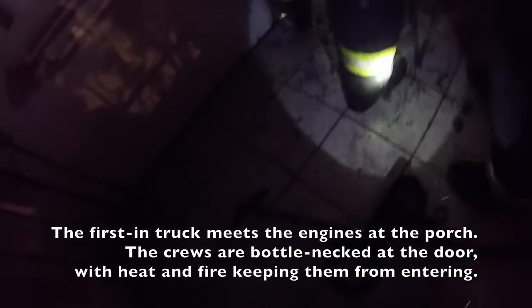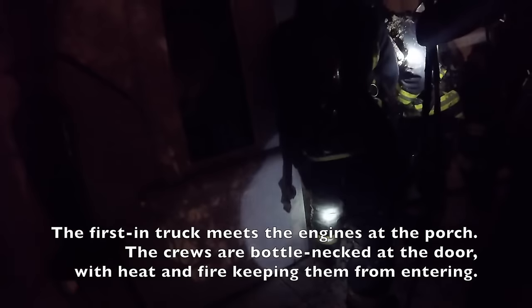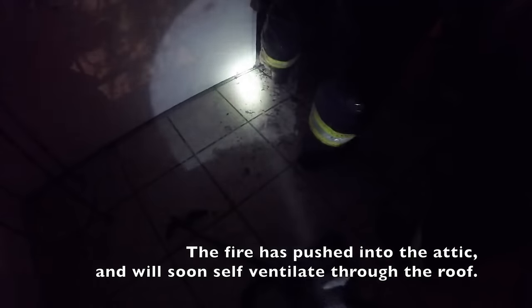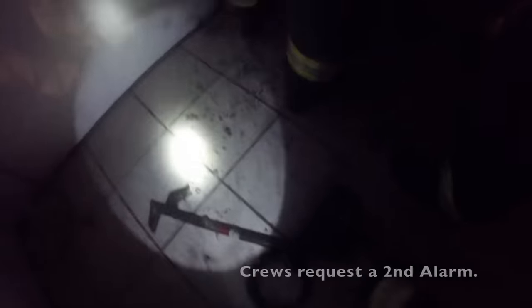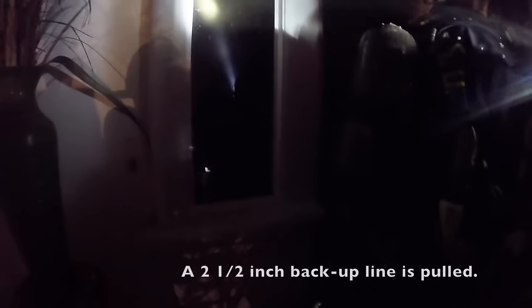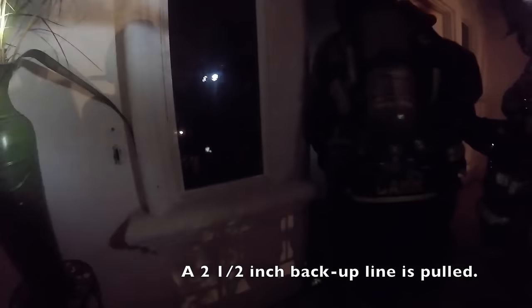Control 2, we have heavy fire. Appears to be on the second floor in the back. Starting the second alarm. We got exposures. Start a second alarm. Control 2, copy. 10-4. Engine 4, we're stretching the back line. Engine 4, 10-4.